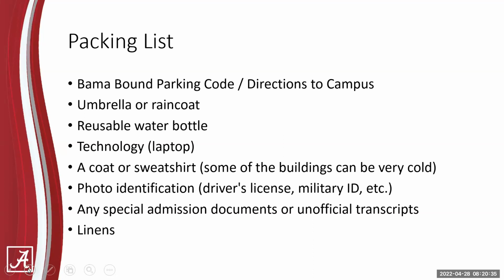All right. So some other things to bring for your student and for yourselves would be a coat and a sweatshirt of some sort. We know how to use the AC units down here in the South during the summertime, and buildings can get very, very cold. It can go from 100 degrees outside to 62 degrees inside, and it just gets real cold.